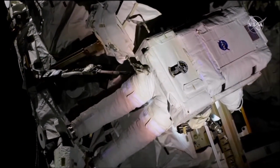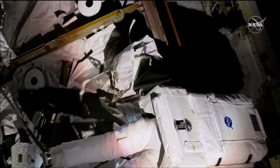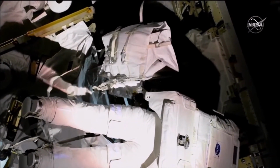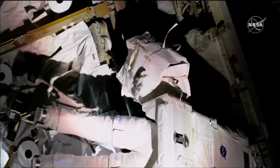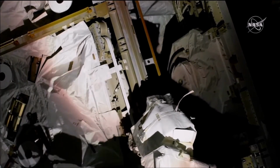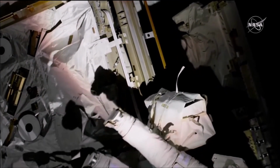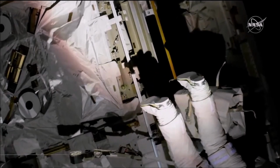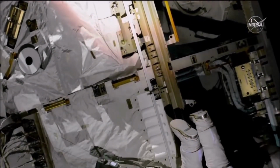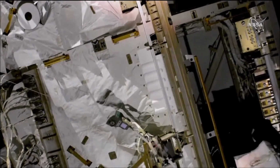Good motion. Half meter to go. Copy. I won't get a whole half meter. Our video workstation gets pretty close here. Then you still got good clearance. 20 to go. Nothing? Not yet.